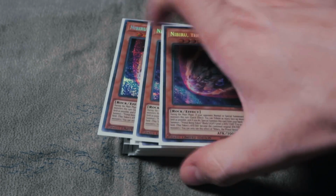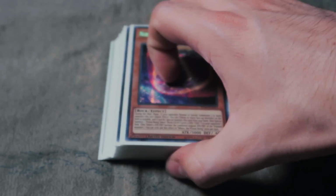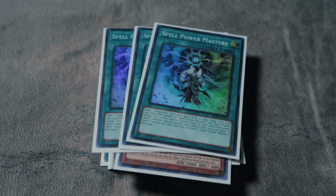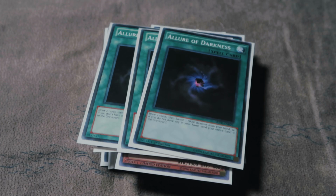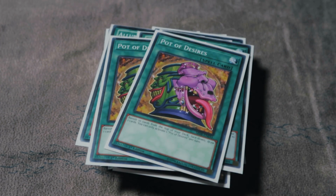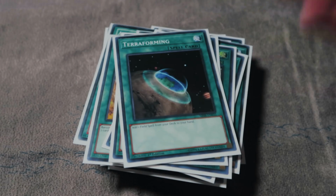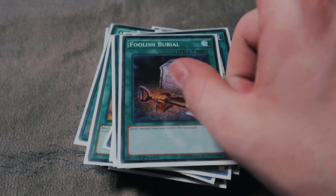Very powerful card, and I think that's going to be one of our answers to a lot of combo strategies. Easy out to most Salamangreat matchups for sure. Onto the spells of the deck, we have 3 Spell Power Mastery, 3 Allure of Darkness now, 2 Pot of Desires, 1 Secret Village, 1 Magical Citadel of Endymion, and 1 Terraforming to grab them. And then rounding out the main deck, we have 2 Dragon Shrine now, and 1 Foolish Burial.